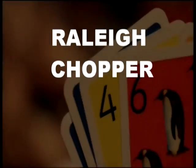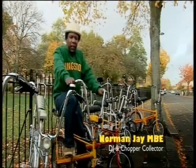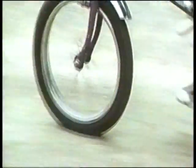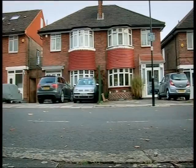Freewheeling into your chart at number 46, it's the trusty two-wheel steed that made a virtue of style over substance. For me, this was the number one toy. When you owned one of these, it was the equivalent of owning a two-wheeled Rolls Royce. When you were on that, you were on a motorbike. It's something straight out of Easy Rider. The coolest thing.